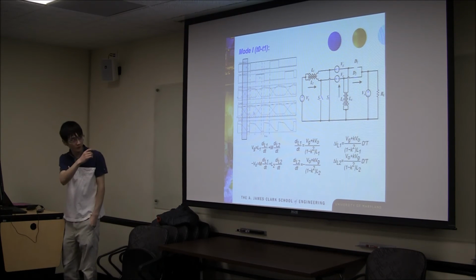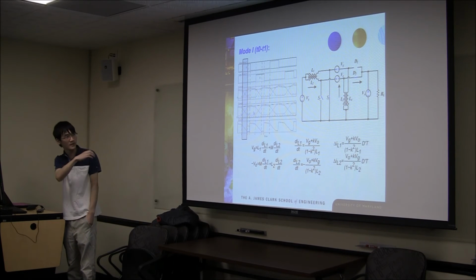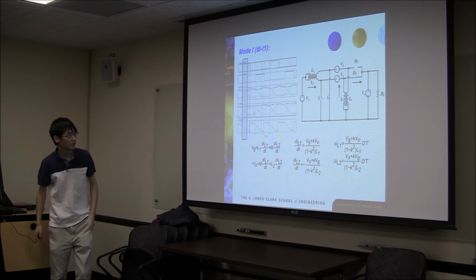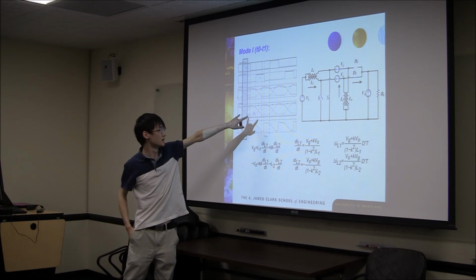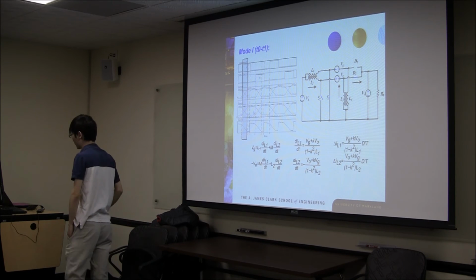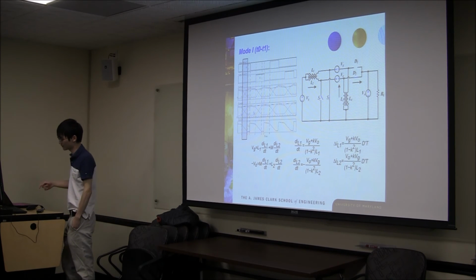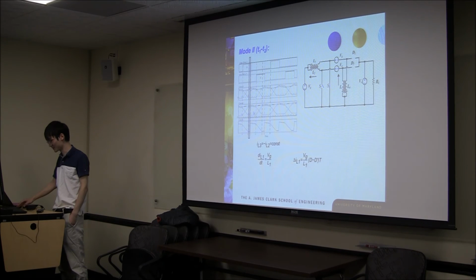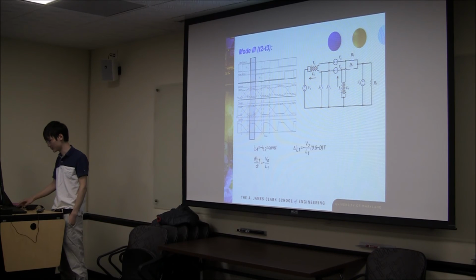So based on this waveform, we can see that there are different operation modes. There are 6 in total for the operation mode. And this is operation mode 1. And I think this is 2 PHEVs. So let's just look at this. This is mode 2 and mode 3.